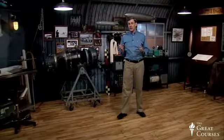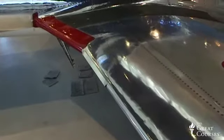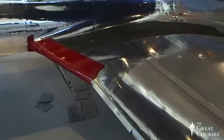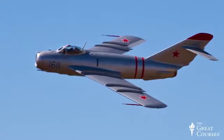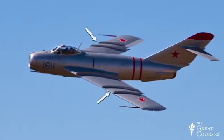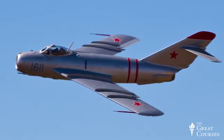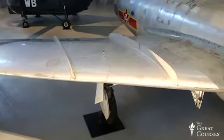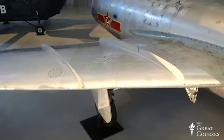Once stall occurs at the inboard portion of the wing, it's also very important to constrain the stall to that portion of the wing and not let it propagate outboard. Designers can do this by installing a wing fence, such as what we see on the MiG-15. This aircraft has highly swept wings, making it susceptible to poor stall characteristics. So this very large fence will keep the flow separation constrained to only the inboard portion of the wing.